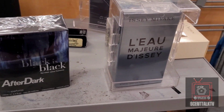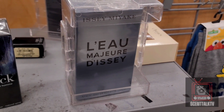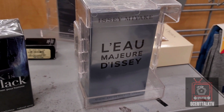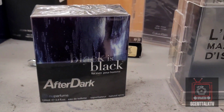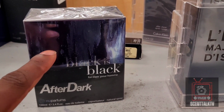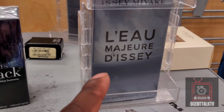Well, what do we have here? This is the biggest one that I found here at my local Marshall's. I've been eyeing this for a while, but I can never find a bigger bottle than what I saw. So I'm picking this one up, and I'm picking this one up, because I've been curious about this one as well. Never pulled the trigger on it, but I'm definitely getting you.